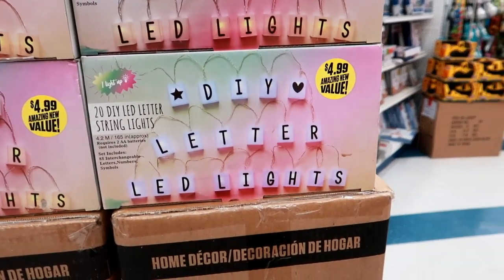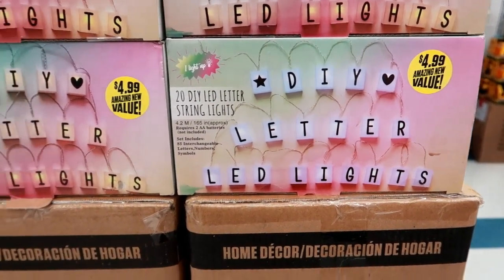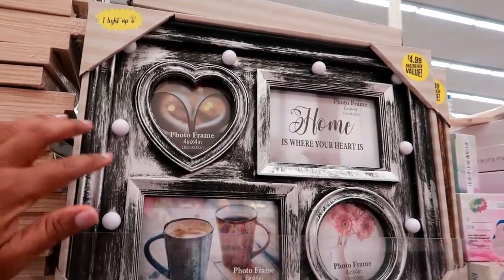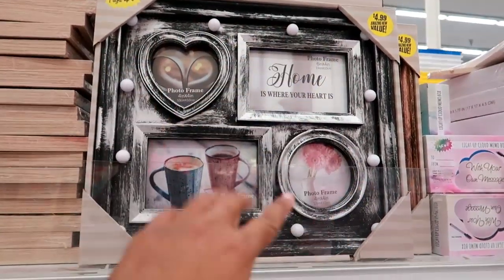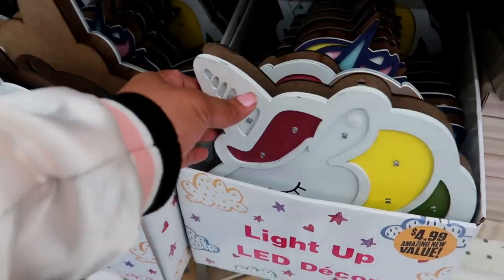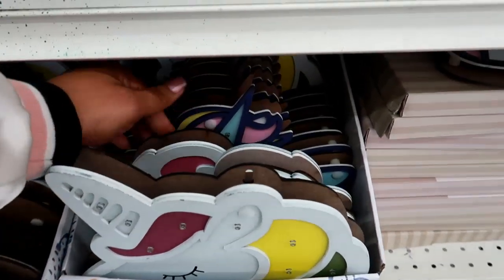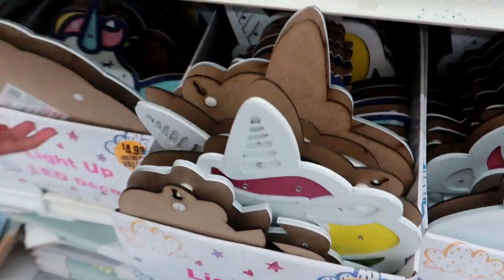And here's some string lights. DIY LED letter string lights, $4.99. Oh, look at this light up frame. It's really cute. It kind of looks like it's worn and old, but it has the lights around it and a place for 4 pictures, and that's $5. That's cute. I showed these before on Instagram, these light up. I think I might have showed them in a video too, but they still have a bunch of them. Cute little unicorn pictures.